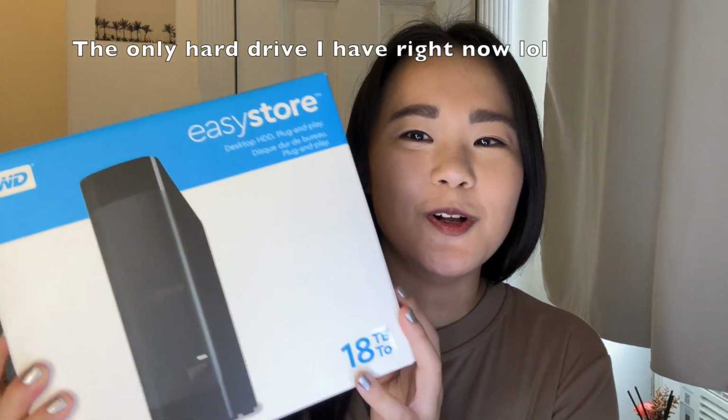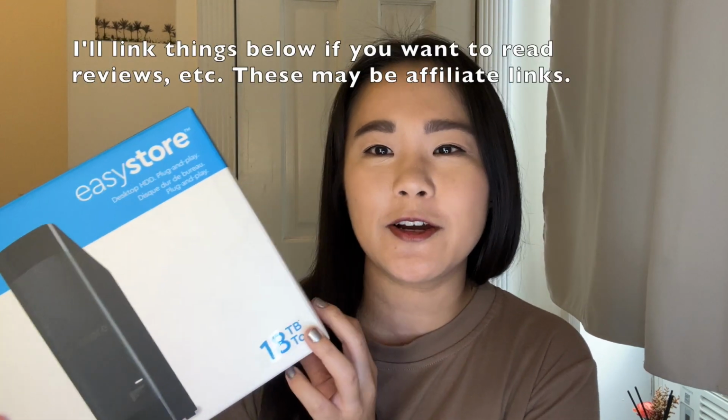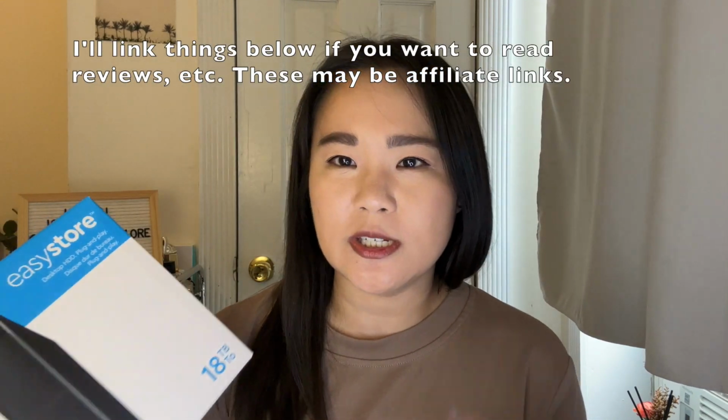And I'm actually the most excited for this one. It's really boring though. So let me just open it up. Yeah, see, I told you it was really boring, but I'm really excited for it. It's an 18 terabyte hard drive. I need to back up all of my machines, and my other hard drive is actually full because doing this sort of hobby takes up a lot of space on hard drives. Anyway, I picked this up. It was actually really on sale.